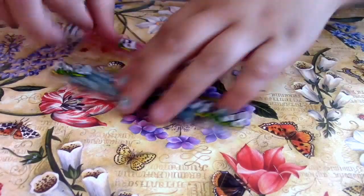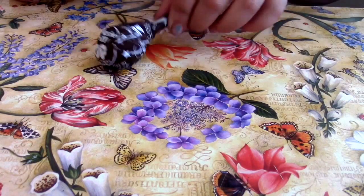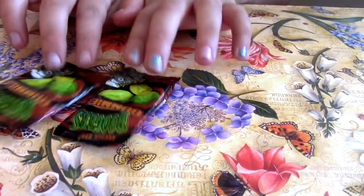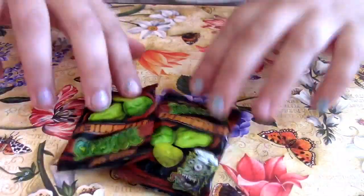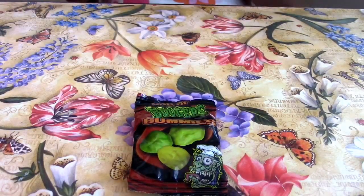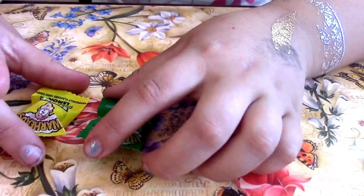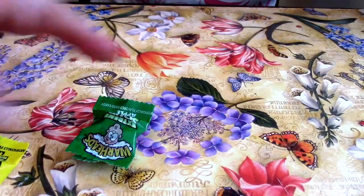And the next candy I'm going to be showing you is a Tootsie Roll Pop. These, I decided I never tried them, so I'm going to just try them. They are called Bag of Boogers Gummies. My favorite, Extreme Warhead Sour Head Candy. And I have lemon and apple.